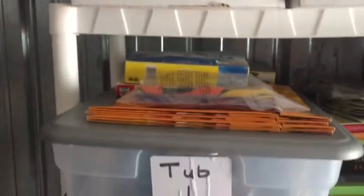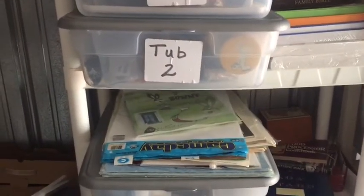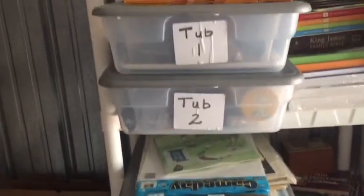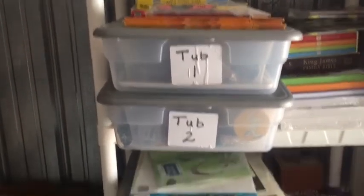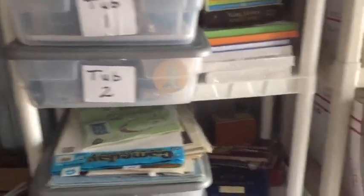I do have these 4 tubs that I store some flat things on top, things I don't want to get bent, but I have smalls in them. Keychains, small perfume bottles, video games, things like that go in these tubs. And of course I do mark them on the inventory sheet so I can find them.